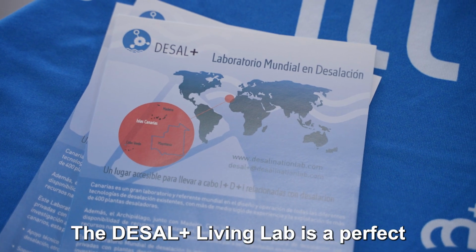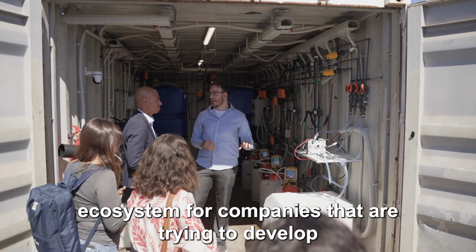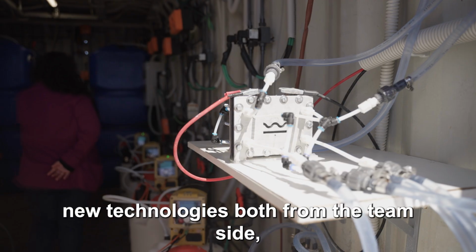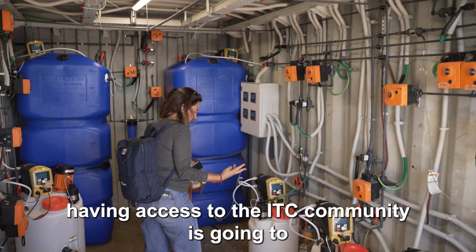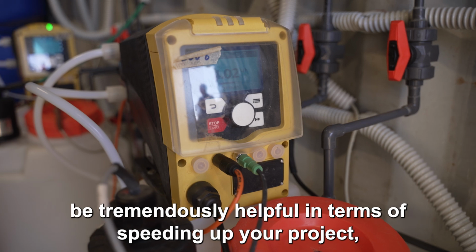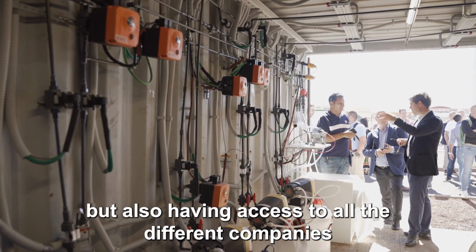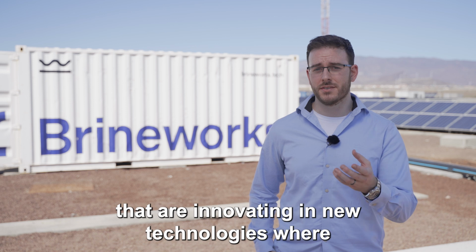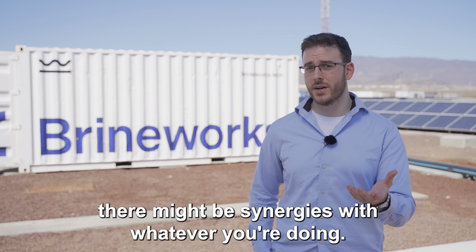The Desal Plus Living Lab is a perfect ecosystem for companies that are trying to develop new technologies. Both from the team side, having access to the ITC community is going to be tremendously helpful in terms of speeding up your project, but also having access to all the different companies that are innovating in new technologies, where there might be synergies with whatever you're doing.